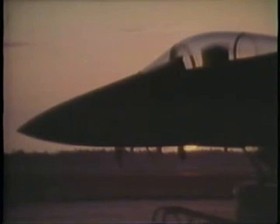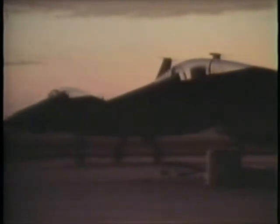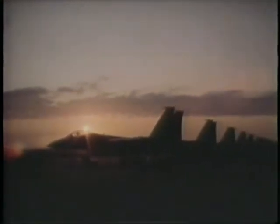US F-15s, like all other operational fighters, are constantly kept in a state of readiness with regular tests and competitions. The William Tell weapons meet between Canadian and American fighters is a competition that offers the most prestigious awards for the participants. It is a test not only of aircraft and pilots, but also of ground crews.